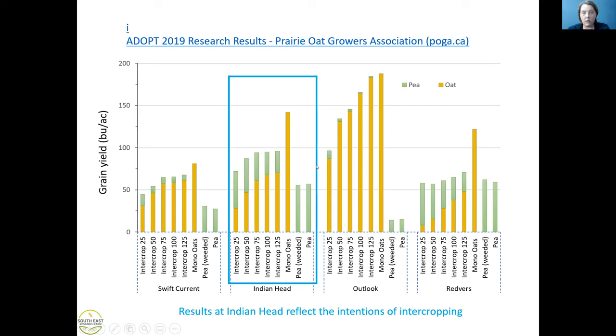That's fairly typical. And what you can also see is that this is increasing rates of oats going across this way. So it was 25 seeds per square meter all the way up to 125 seeds per square meter. So unsurprisingly, adding in more oat seed resulted in more oats in the mix and a bit less peas. But adding in more and more oats didn't really result in more yield. This is at about half of a normal oat crop rate, or a little less than half. You're looking at about 300 seeds per square meter for a good high recommended oat rate. My monocrop oats was at 200, I believe. So half or a little less than half, we're getting a pretty good result with these.